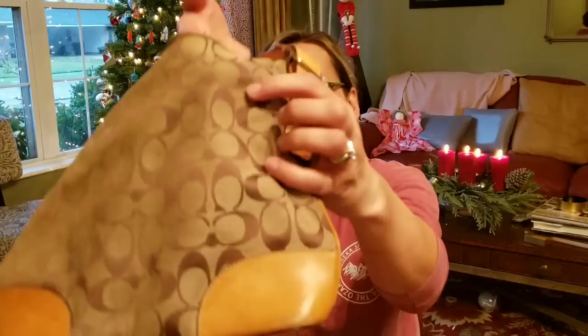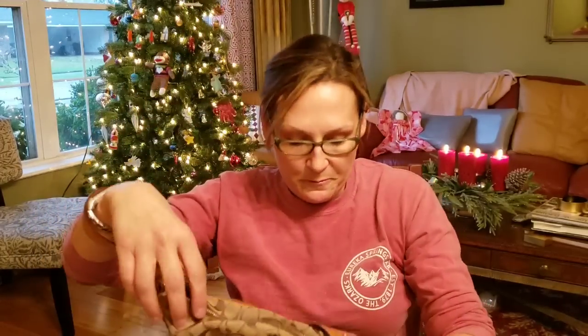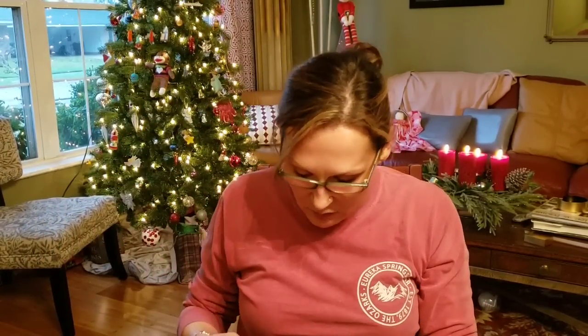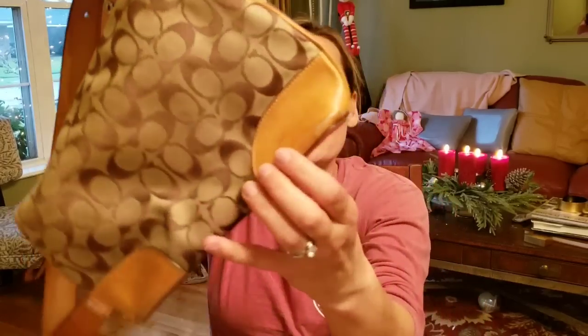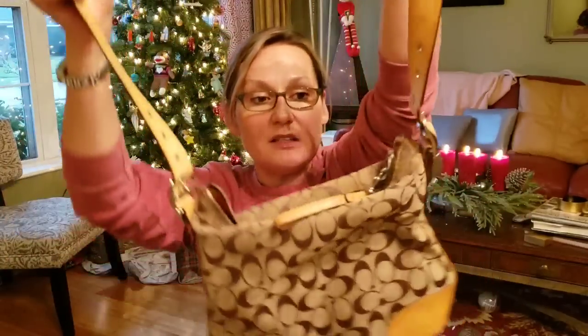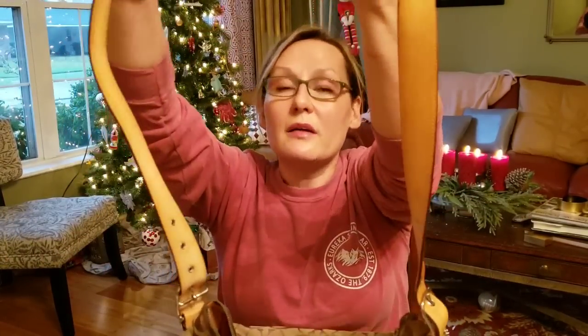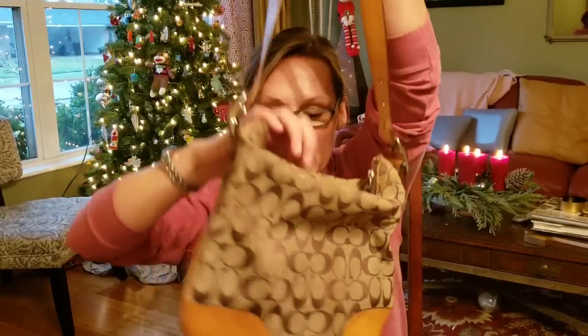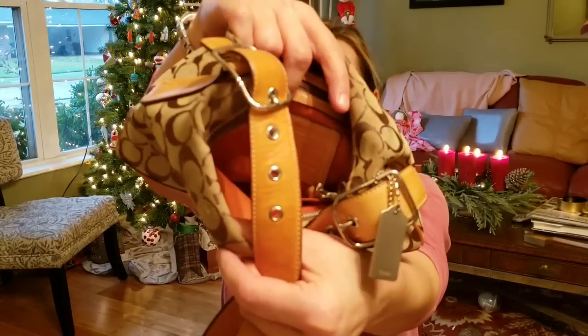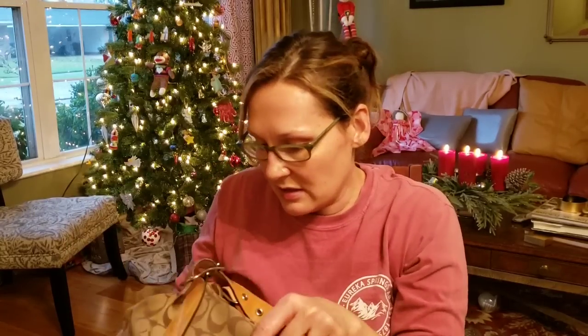This will be a $10 bag if anyone's interested because it does have a couple of spots on it. It will be something that you will need to clean once you get it. There are some spots on the untreated leather, which I think just gives it character. I think it's a super cute crossbody. Super cute. Okay, enough time has been spent on that. Oh, it also has a really cute orange interior. And it was not a factory bag.